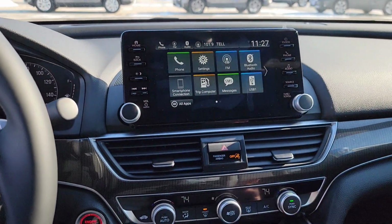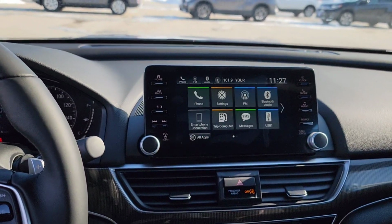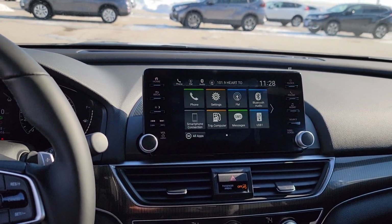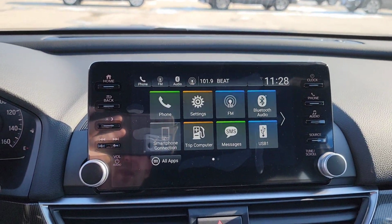Once you get everything plugged in, it'll show you right here. So if it's an Apple phone, it says Apple CarPlay. An Android phone is going to say Android Auto. With Android Auto, you just have to allow all the permissions as you download the app. Then it's plug and play from that point. All right, so pretty nice and easy.